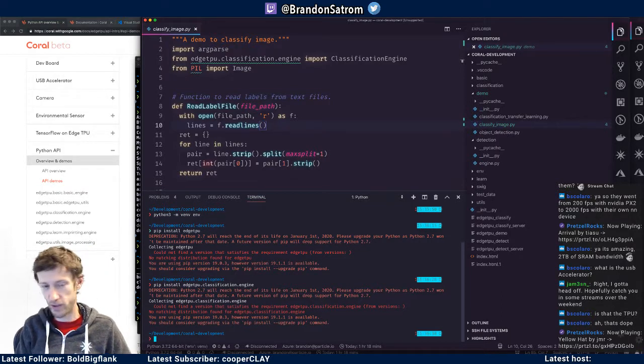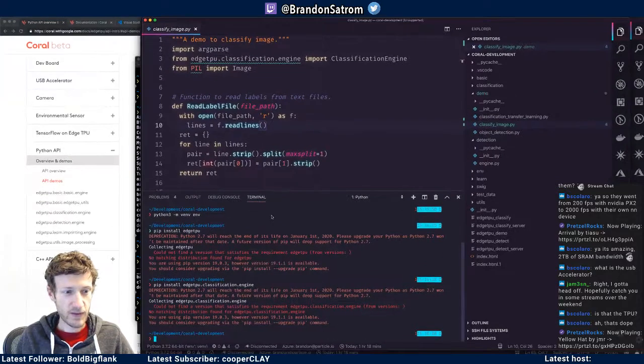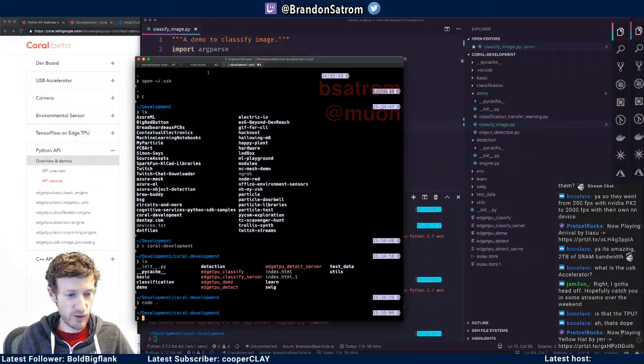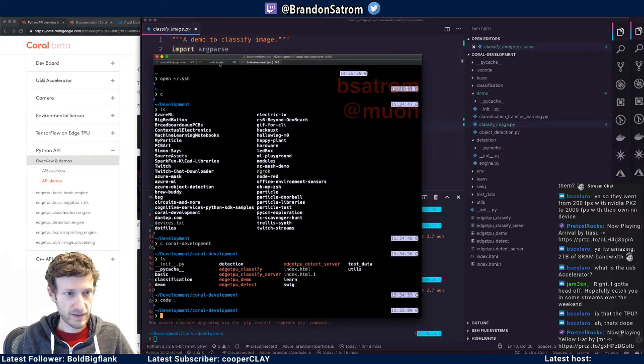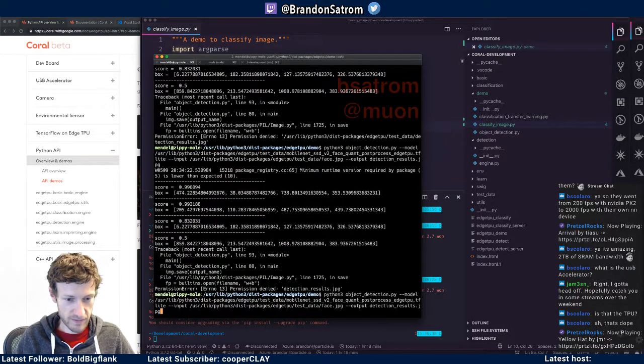Maybe I can't run it locally, which bums me out. I can't run this stupid demo. I mean, I can, but I want it to actually output the file. I want it to show me the file. Or maybe I can do, well, you know what? Here's what I'll do.